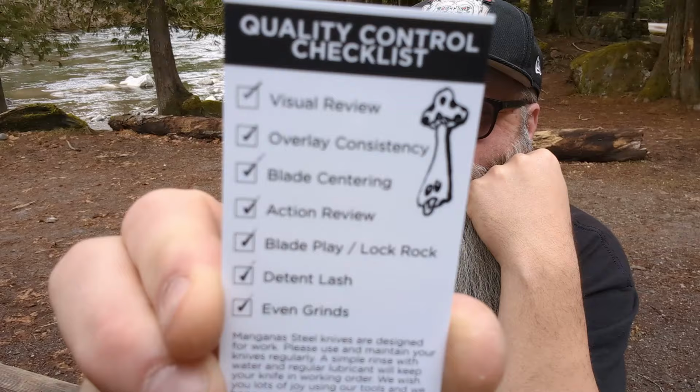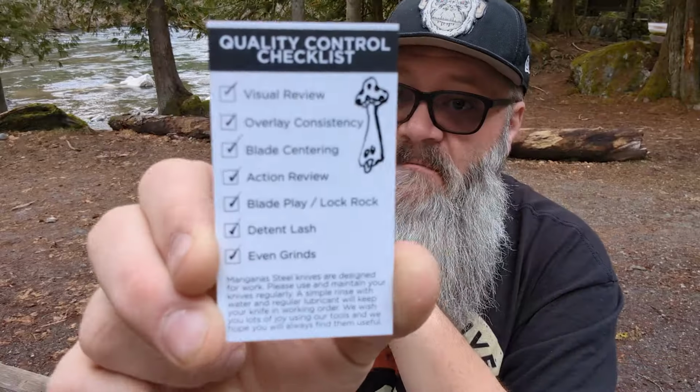He drew me a little mushroom on there. The visual review, overlay consistency, blade centering, action review, blade play, lock rock, detent lash, even grinds, backed by a full warranty here.